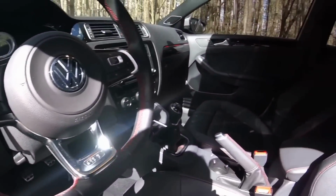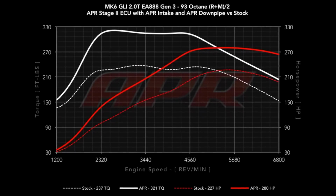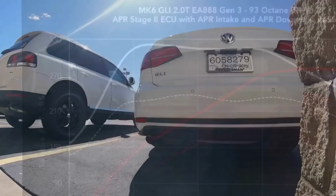Let's look at that dyno sheet. So you had 237 foot-pounds of torque, and that tune brought it up to 321. Went from 227 horsepower to 280 horsepower. Let's hear it run.